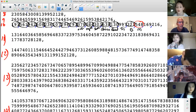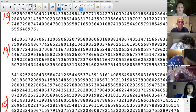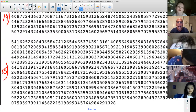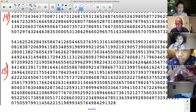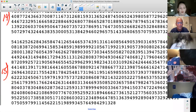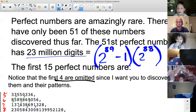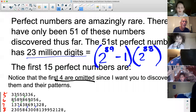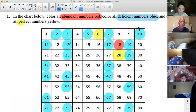Now, we are not going to do it for the 11th or beyond. But can you look at the 15th? I cannot even believe that I was able to get all those digits on a page. I don't even believe that you took the time to do that, unless you copy-pasted it. Well, I cut and pasted some of them, but I wasn't going to try the 23 million digits. No way.